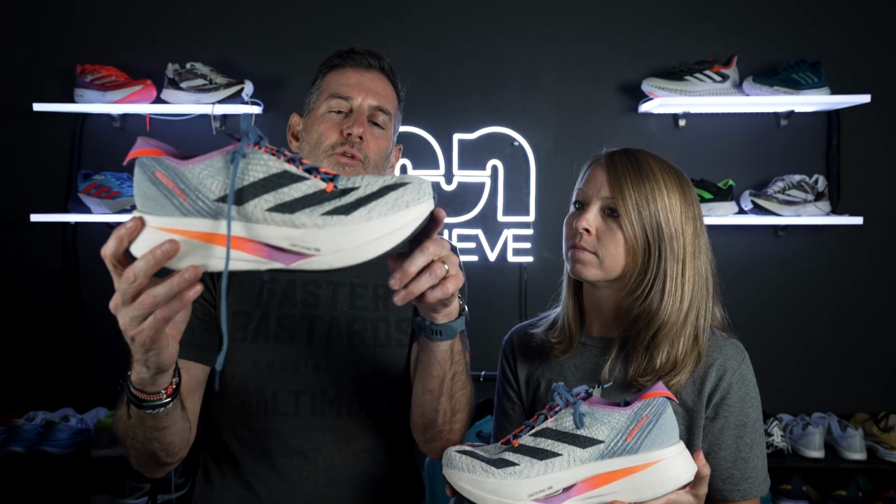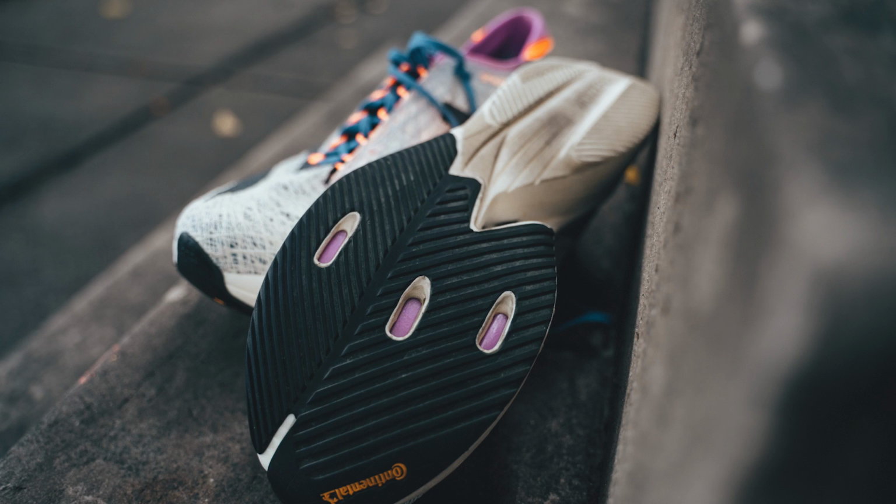Now the odd thing about this is it does have a pretty severe toe spring, and with that bounce, that kind of gives you that same feeling as you might get from something like an Alpha Fly. This is probably the closest sensation to an Alpha Fly that I felt.